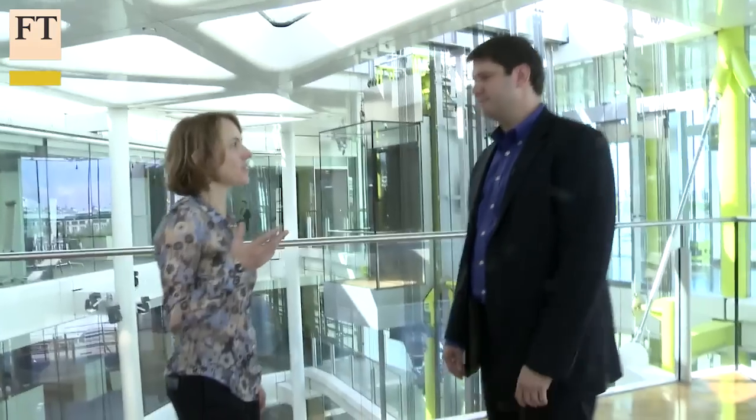Executive dining room's a very old-fashioned idea. Very true. So I'm surprised that you have one at all. They're not having a cosy lunch in there on their own, are they? Not at all. It's really for entertaining third-party visitors, but it's not just exclusively used by our C-suite, by our CEO. Yeah.